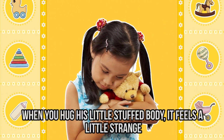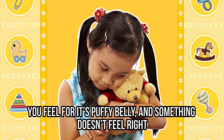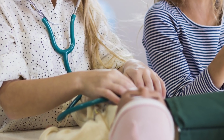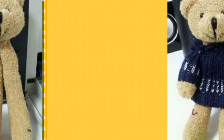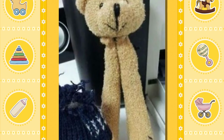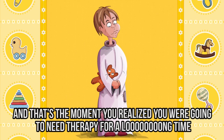When you hug his little stuffed body, it feels a little strange. You feel for its puffy belly, and something doesn't feel right. You decide to investigate, so you remove its cute little sweater. When you take the sweater off, you realize that its cute little bear arms are coming off with the sweater. Then you look down in horror to find 2 weird floppy long legs that go all the way up to its neck. And that's the moment you realized you were going to need therapy for a long time.